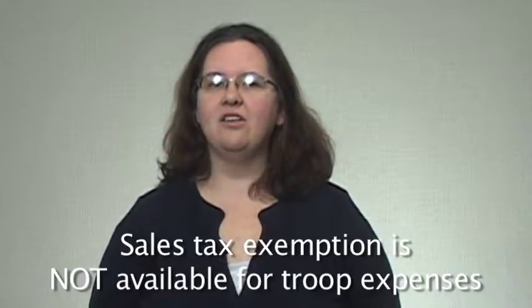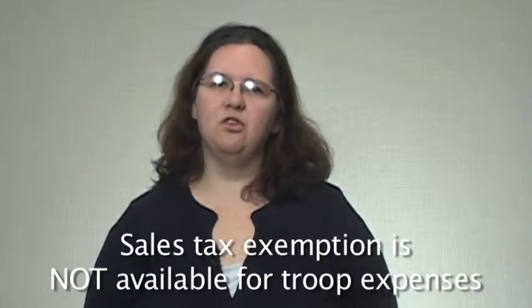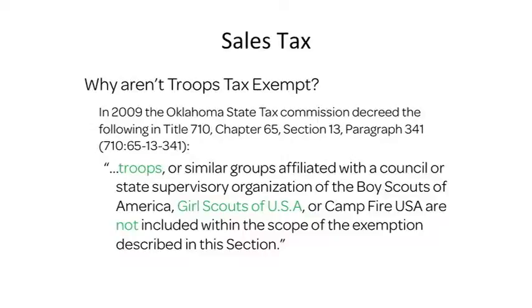On a final note, even though troop funds legally belong to Girl Scouts of Western Oklahoma, the sales tax exemption is not available for troop or group expenses. This is a law enacted by the Oklahoma Tax Commission and cannot be overruled by the Girl Scouts staff. The role of the troop treasurer is to ensure that funds in the troop are used within Girl Scout guidelines, benefit the girls of the troop, and are spent in a girl-led manner.